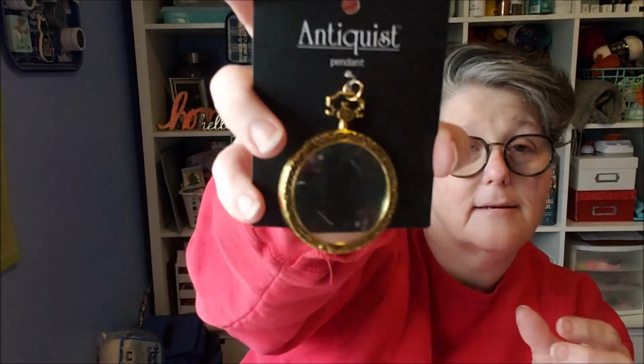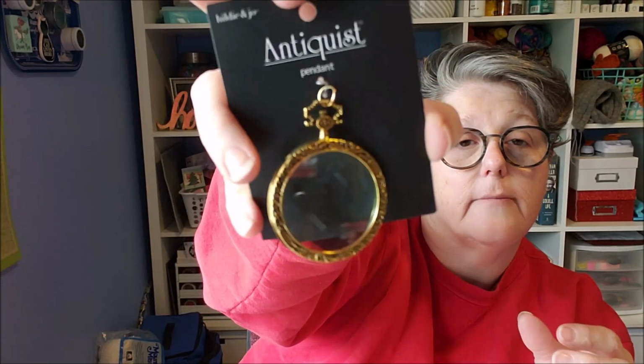Now, I bought something, and I think I showed you this before, but I'm getting ready to figure out how to hang it. It's a magnifying glass on a charm that I can hang on a necklace, and use when I need to magnify something. So I don't know if I've mentioned, but I'm very farsighted, so sometimes I have a hard time seeing the stitches if I don't have enough magnify or light. So I thought that's perfect, and it was regularly, I think, $12.99. I got it half price, and it's pretty heavy.